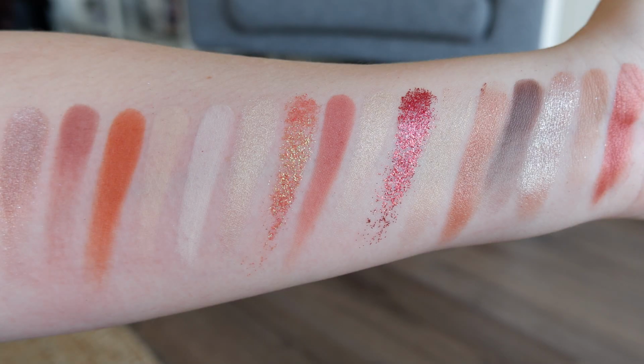And last but not least, the Evil Queen palette. And the Evil Queen palette is the most warm-toned one out of the 3 palettes by Catrice. In here, again, 2 pressed glitters. This orange toned one feels like craft glitter to me. So that one I would never ever put on my eye, even though it looks very pretty and sparkly in the pan. The red, I'm a lot more taken by.